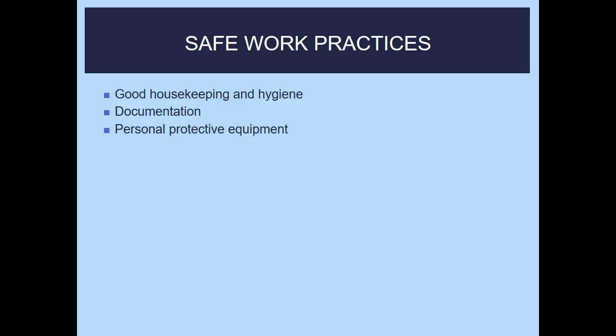And then safe work practices. So the big ones, and we'll talk about all of them: good housekeeping and hygiene, documentation, and personal protective equipment.